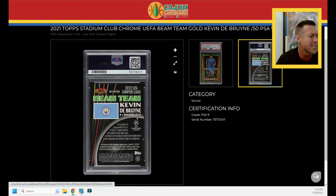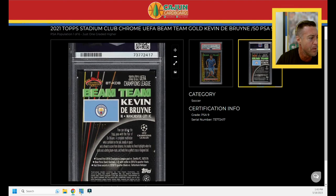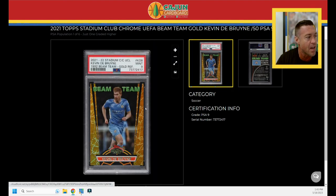This one probably got a PSA 9 because of that top right corner, y'all see it up there. Not perfect. That's the problem with these cards. This is serial number to 50. Golden Soccer, or at least in this product, is serial number to 50.